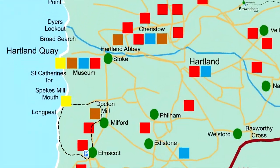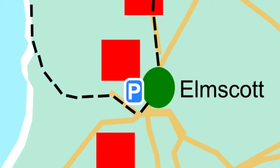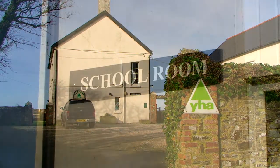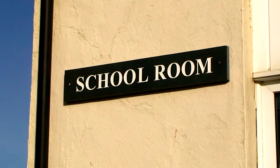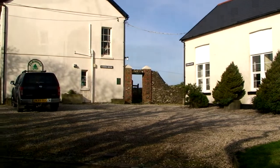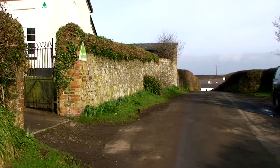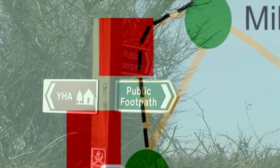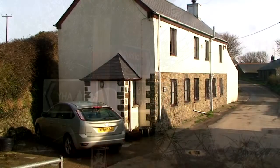The Elmscott Walk itself starts from the Elmscott Farm Youth Hostel car park. This old converted schoolhouse is now a youth hostel and also offers a coffee shop to all its staying guests, enabling you to take some time out before or after you walk the route. From the car park, follow the road along the lane until you reach Postbox Cottage directly in front of you.